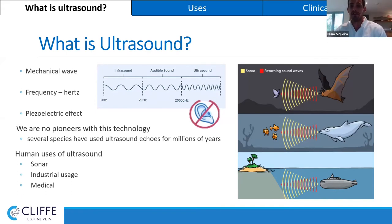So we are no pioneers in this technology. This kind of technology has been used in nature for millions of years, actually. Since the 18th century, we have known that bats, for example, use this kind of technology to make a picture of their surroundings by producing ultrasounds and receiving the echoes, and making a picture in their brain of the surroundings. So what we did was to try to apply this technology in order to be able to understand deeper structures, and to use it in the medical field to diagnose.